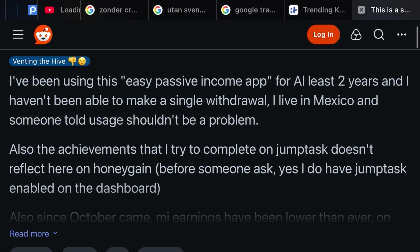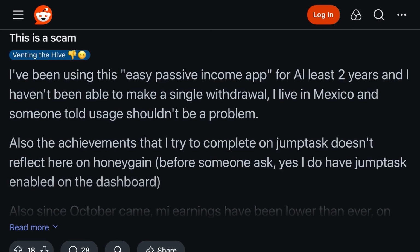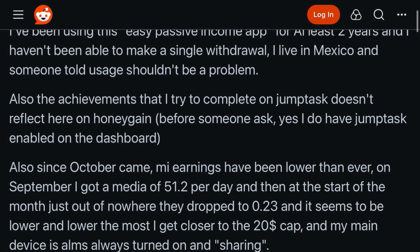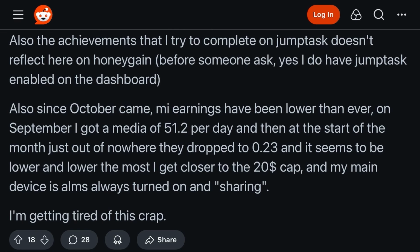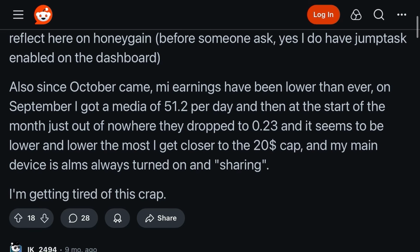So I've seen one genuine review right here, and it says, I've been using this passive income app for at least 2 years now, and I haven't been able to make a single withdrawal. I live in Mexico, and someone told me usage shouldn't be a problem. Also, the achievement that I tried to complete on Jumptask doesn't reflect here on Honeygain. Before someone asks, yes, I do have Jumptask enabled on the dashboard. Also, since October came, my earnings have been lower than ever.